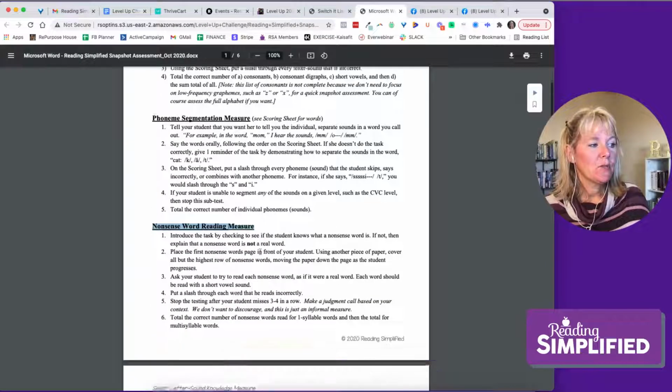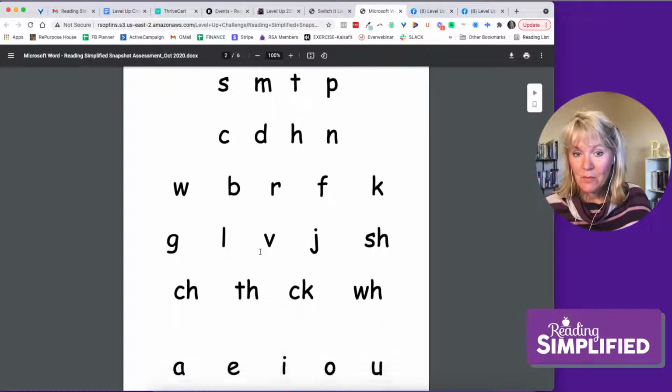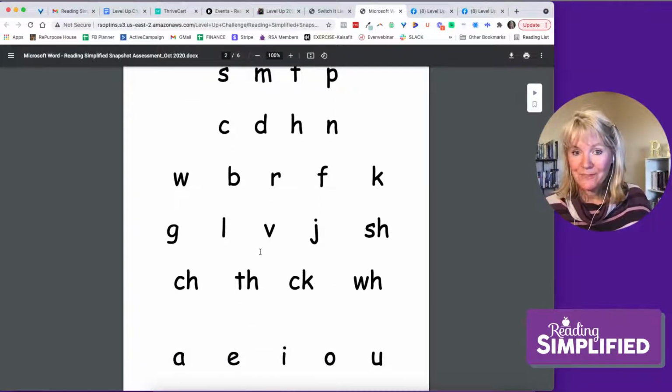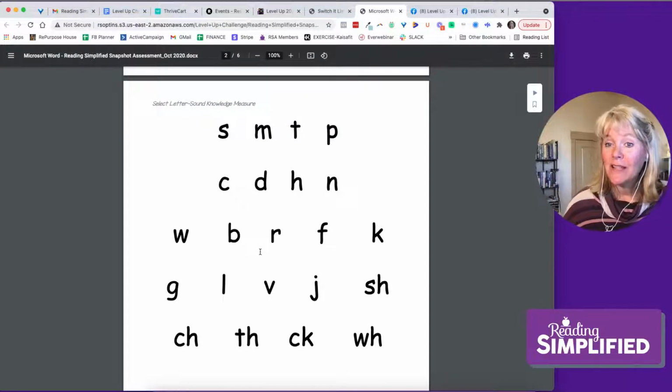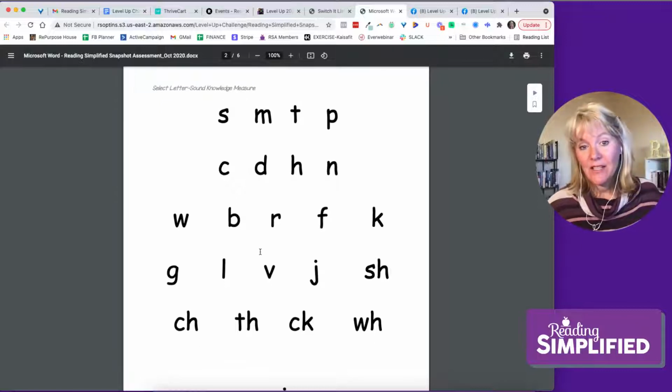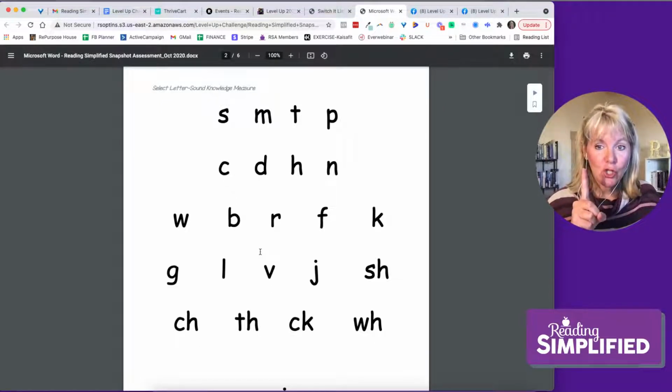Okay, so this is what you're going to see for letter sounds. This is it, plus these short vowels at the bottom. A handful of consonants, mostly high frequency ones, a few consonant digraphs like CH, SH, TH, CK, WH. That's one sound, sh, but two letters. One sound, ch, as in cheese, but two letters.